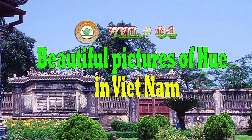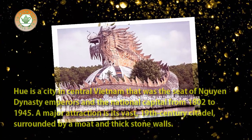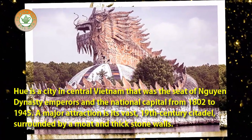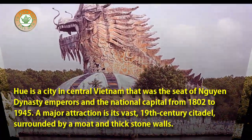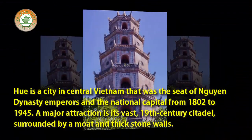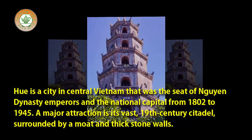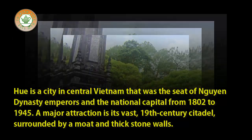Beautiful pictures of Hue in Vietnam. Hue is a city in central Vietnam that was the seat of Nguyen Dynasty emperors and the national capital from 1802 to 1945. A major attraction is its vast 19th century citadel surrounded by a moat and thick stone walls.